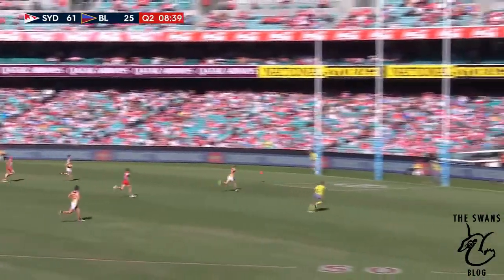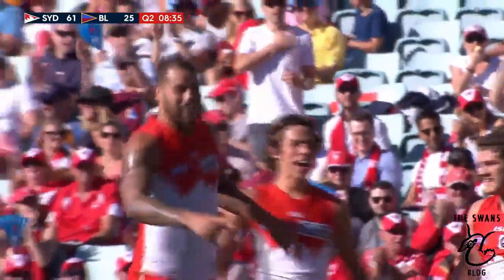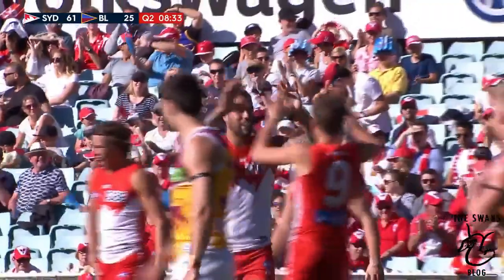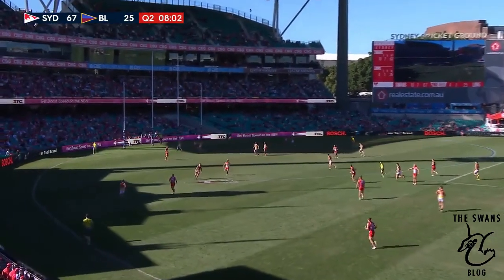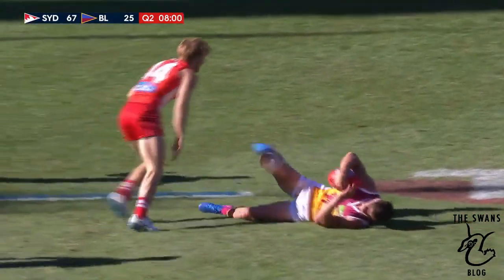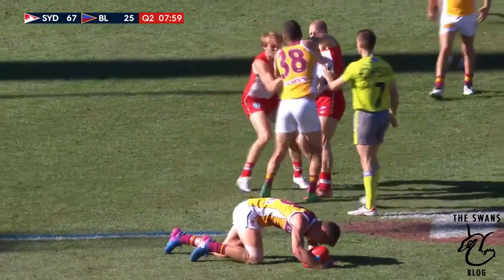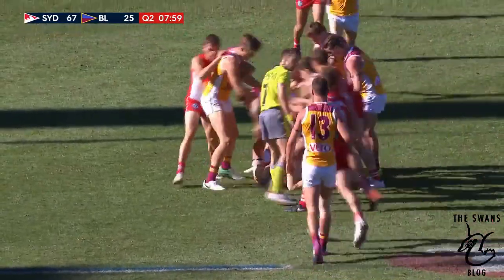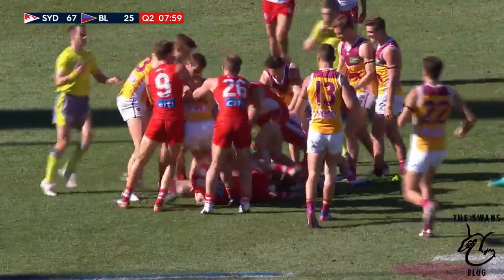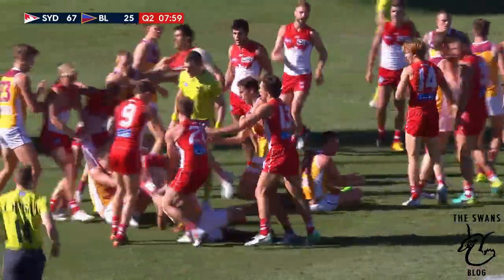Into Buddy Franklin. And that's the quick way and the smart way to respond. Give it to Bud. Inch by inch. They are playing better football this quarter. Oh, that might be 50. Yeah, that'll go to the goal line. He's going to be directly in front because that'll take him inside the square. Well, Brisbane don't want to give this away here. They're trying to stand their ground, but yeah, they do want to get the goal.